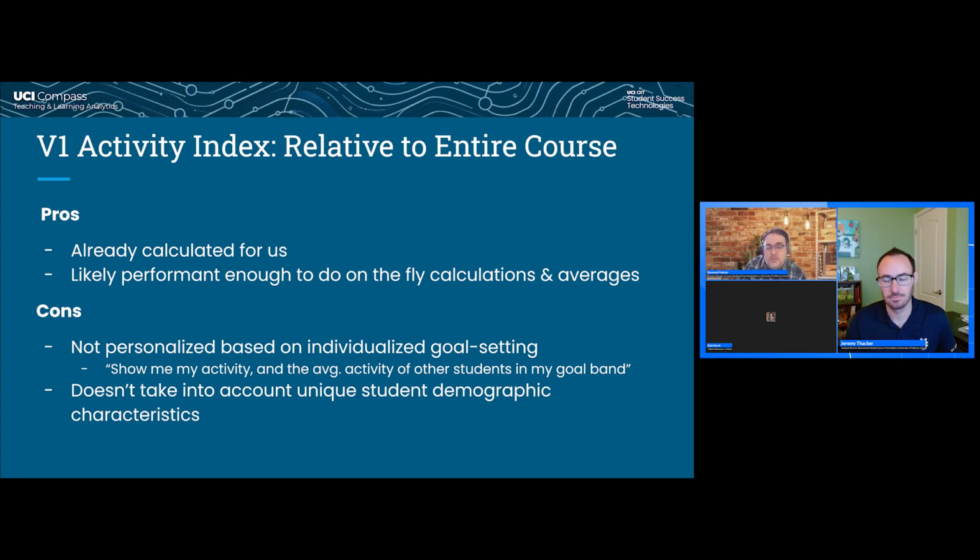We're thinking it's probably performant enough that we could do these on the fly, although we're looking at calculating it and storing it weekly. One benefit of calculating it and storing it is it makes this available to researchers through data marts that we're thinking of providing to them. So the more data we can store, the richer the data that we can provide to our researchers.